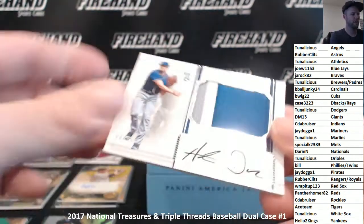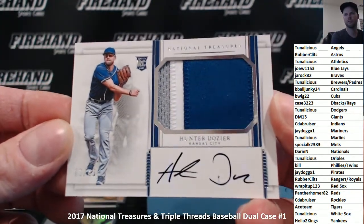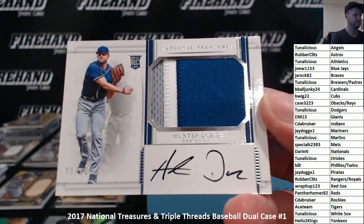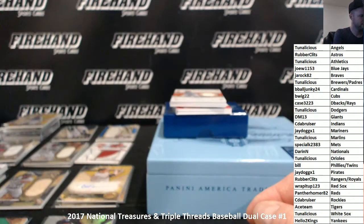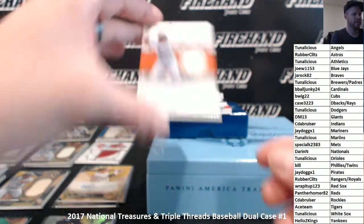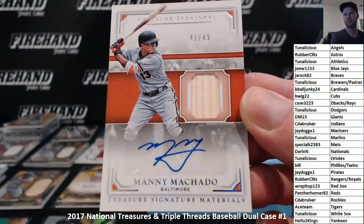Hunter Dozier, rookie patch auto, 9 of 49 for the Royals. Manny Machado, auto bat, 41 out of 49, the Orioles. Toonalicious.